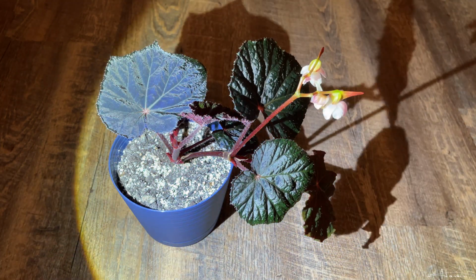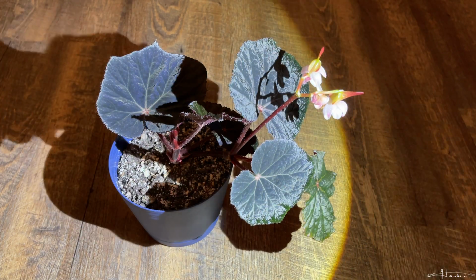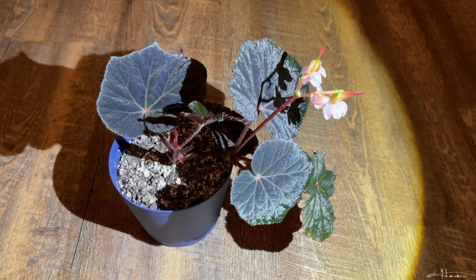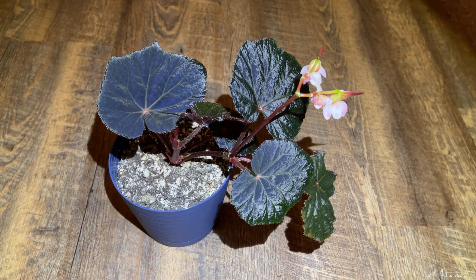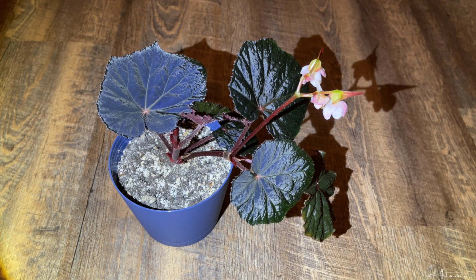So this is quite a nice begonia, and you can see that it's currently in bloom, and these flowers are nice. Begonias will produce both male and female flowers, so you can actually propagate begonias easily.